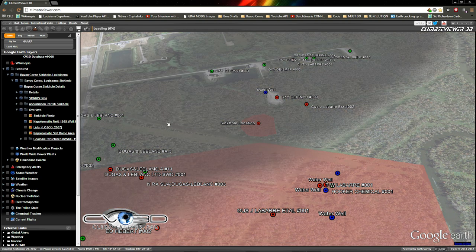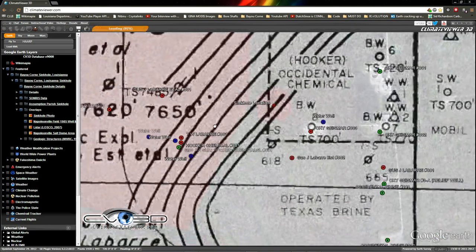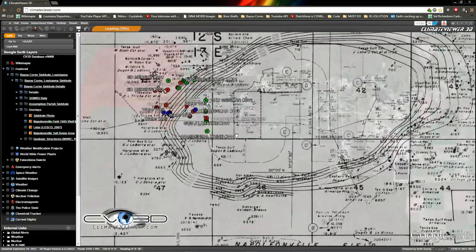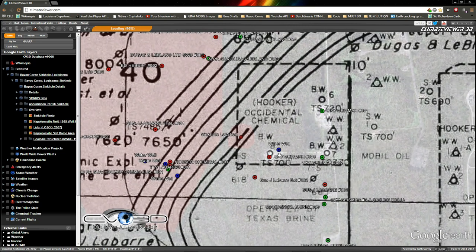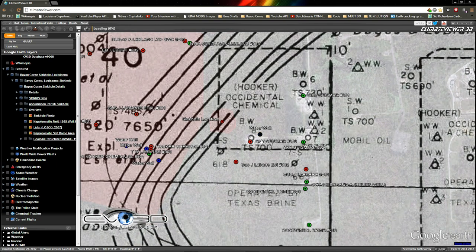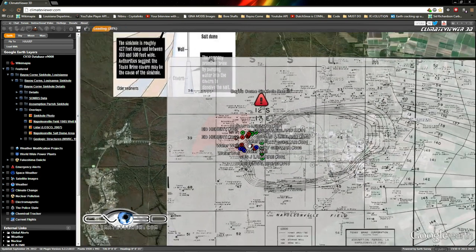And the 1985 map, I pulled this out of a PDF and overlaid it right on top of it. As you can see, it used to be known as Hooker Occidental Chemical Well Number 8, Brine Well Number 8. Of course, all that's been changed.